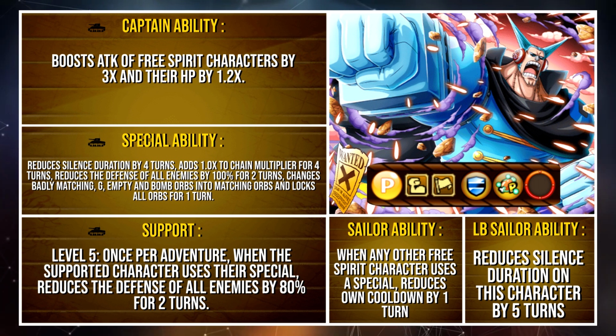With his support, he can be attached to Robin and Usopp, and at level 5 it reads: once per adventure, when the supported character uses their special, reduces the defense of all enemies by 80% for 2 turns. Similar to 20th anniversary Franky, but that support is definitely decent and can also work very nicely with Robin, because when you use her special you do not reduce the enemy's defense immediately, you just get the conditional attack boost. If you have that Franky support, then you can also reduce the defense of your enemies this turn and also the next turn if you hit the perfects required. So this Franky makes Robin better.